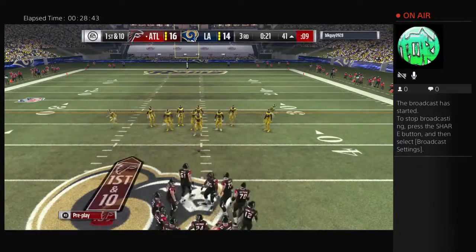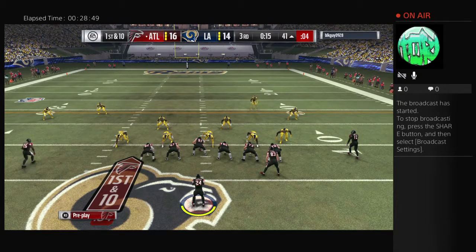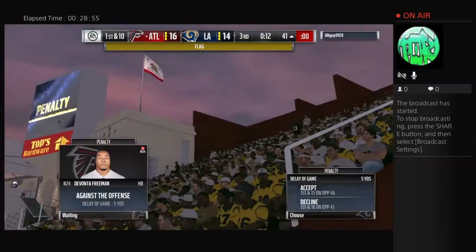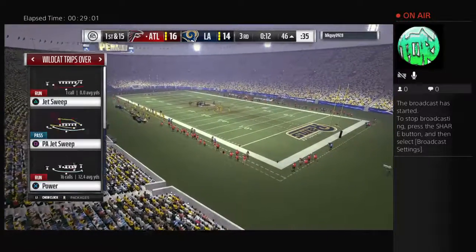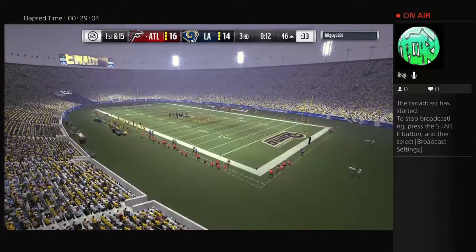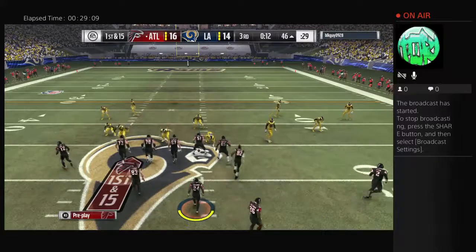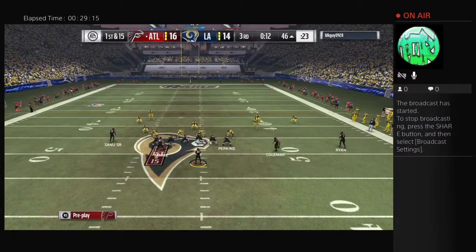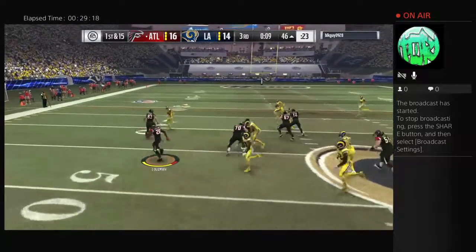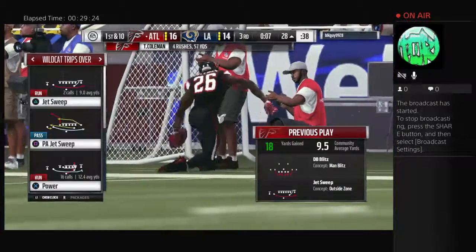So here we go, 1st and 10 now. QB split out wide now. They're in the Wildcat. Time running out here on the play clock. And they just did not get the snap away in time. Receiver running out of the Wildcat. He goes for 18 there as the drive will continue.